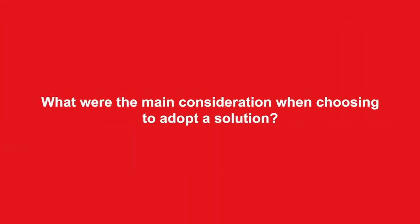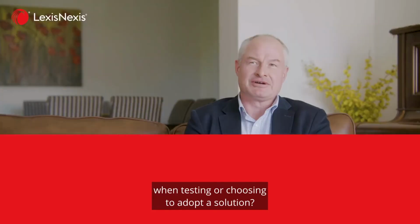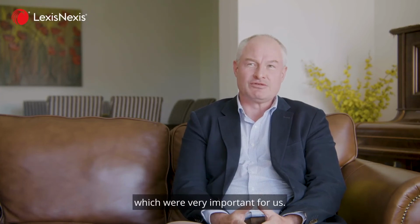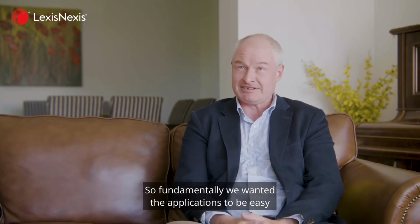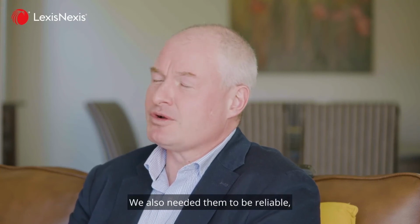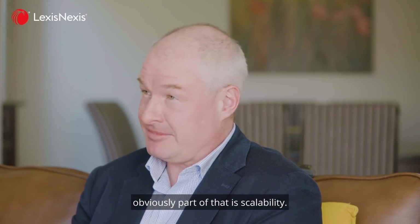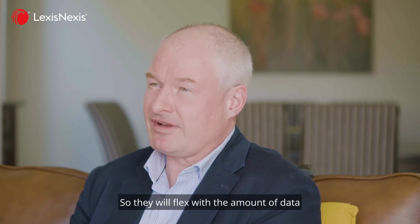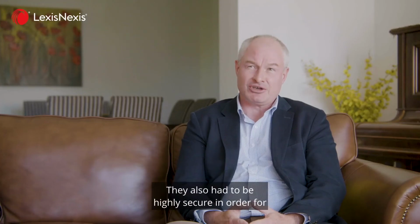What were the main considerations when testing or choosing to adopt a solution? I think there were a number of key ones which were very important for us. They ranged from things like usability. Fundamentally we wanted the applications to be easy to use, intuitive, time-saving. We also needed them to be reliable, obviously. Part of that is scalability, so they will flex with the amount of data that goes through them. They also had to be highly secure in order for data to be protected.